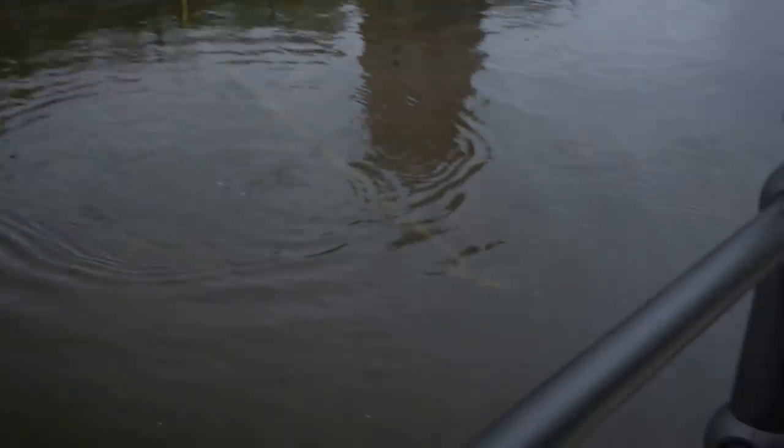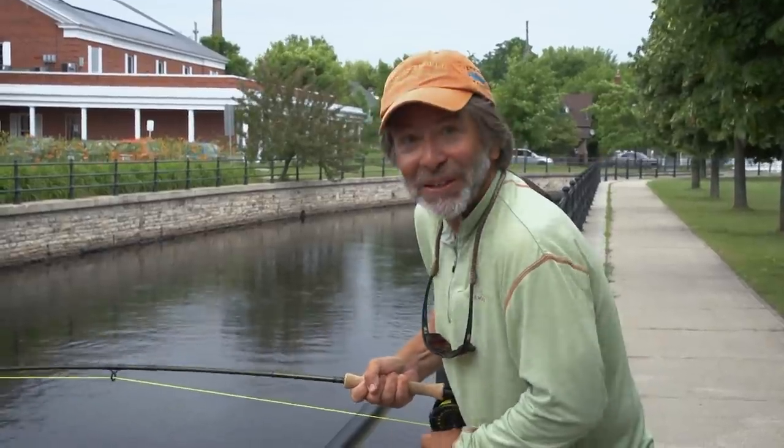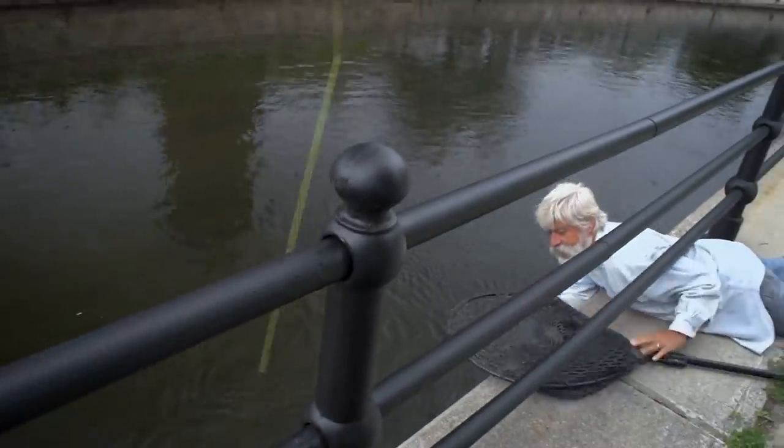I've got this carp sort of whipped. I don't know what I'm gonna do with him. I don't know how I'm gonna land him. We probably won't land him, but it was sure fun seeing him take that nymph, just like a great big old trout or a bonefish. And it's been a heck of a battle, and we're not done yet. I don't know if I can lift his head up.